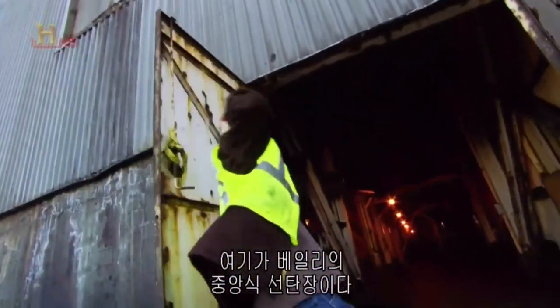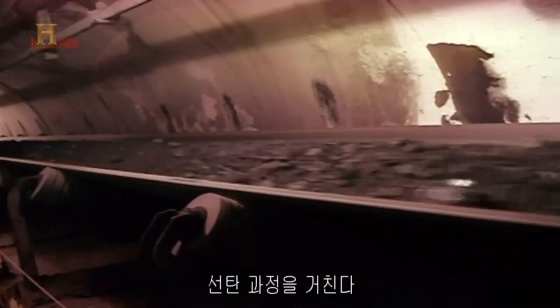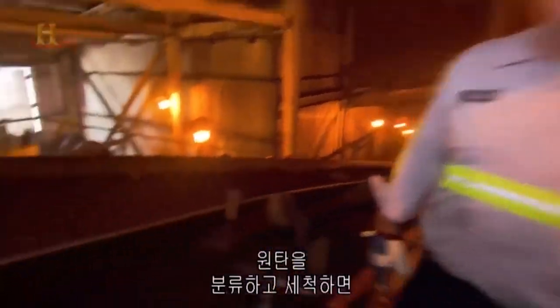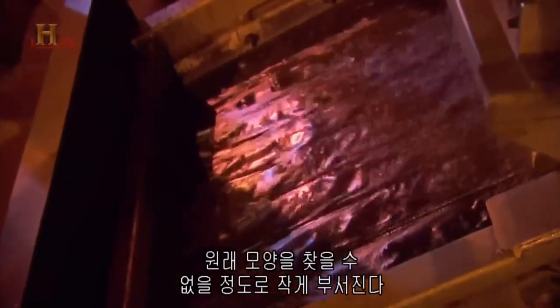This is the Bailey Central Preparation Plant. It gets raw coal from two nearby mines via a system of underground conveyor belts 9 miles long, where the whole process starts. This conveyor belt here is about 1,000 feet, and it's running about 750 feet a minute. Here, the raw coal is sorted and washed. Then it's broken down so much that you wouldn't even recognize it.